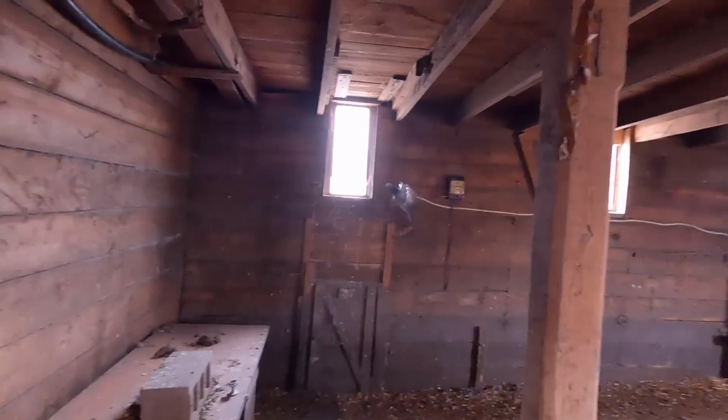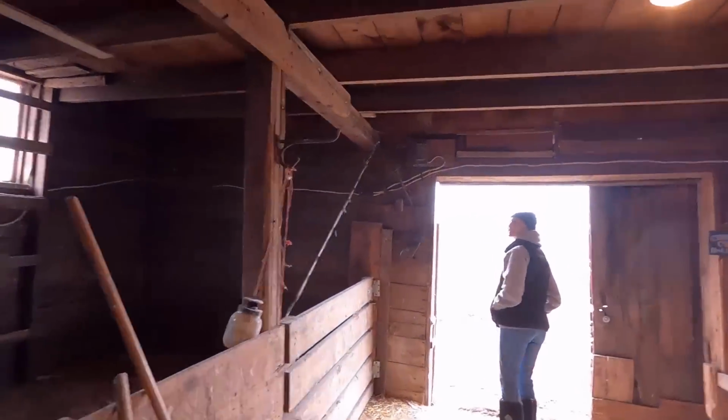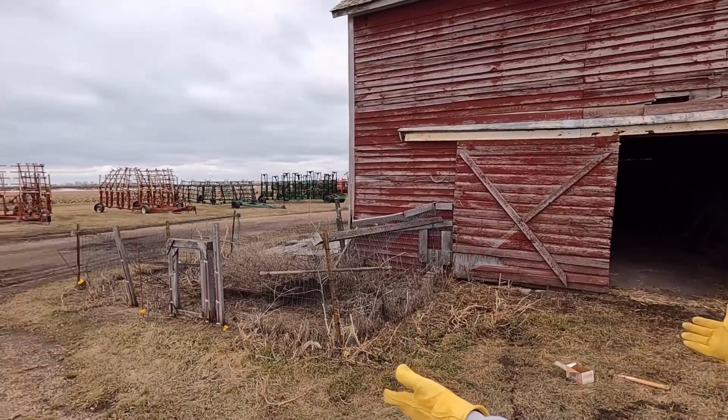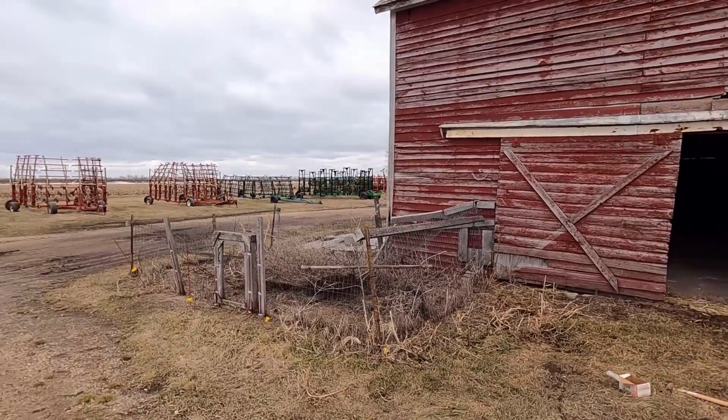We've got windows here, but they're all plugged up. I think they're sneaking through these cracks in here, so we might have to try to seal that up. It's an old barn, and they used to keep chickens in it. And so we have a pen going outside of our chicken coop, but it's kind of destroyed right now. So we're gonna revamp it today. Yeah, we're rebuilding the chicken pen.